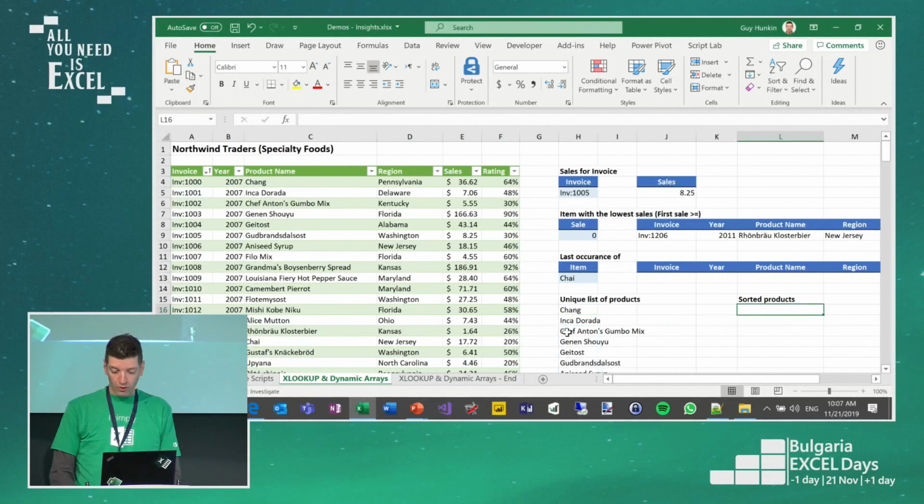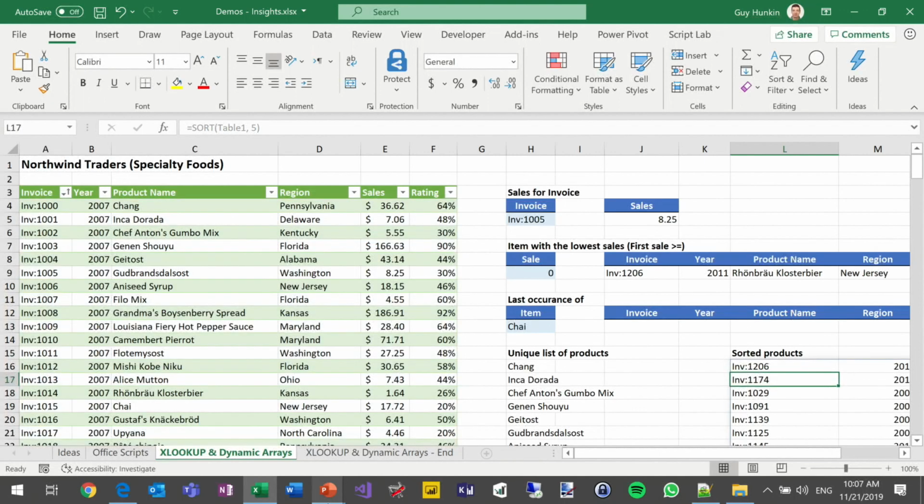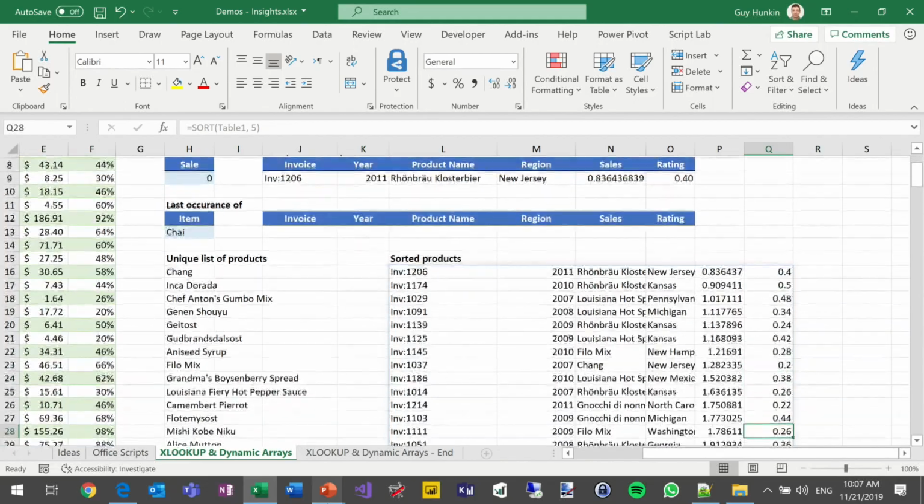Another cool function that I want to show you is sort. So let's say that I would like to sort my sales by sales data. So what is it that I'm sorting? I'm just sorting my sales table. And what column I would like to use for sorting? It's 1, 2, 3, 4, 5. Column number 5, which is sales. And here we go. I have an entire table returned to me, and you can see that it's sorted.